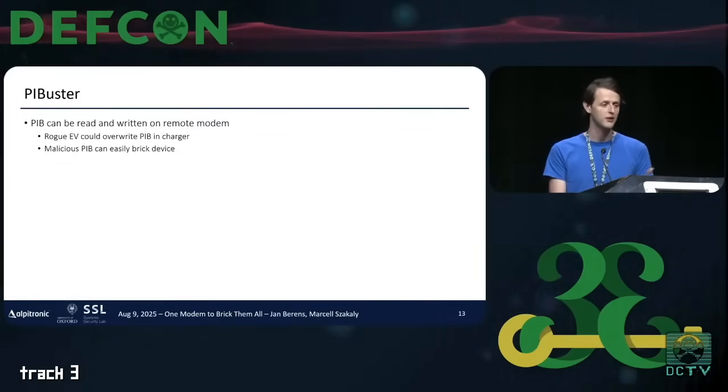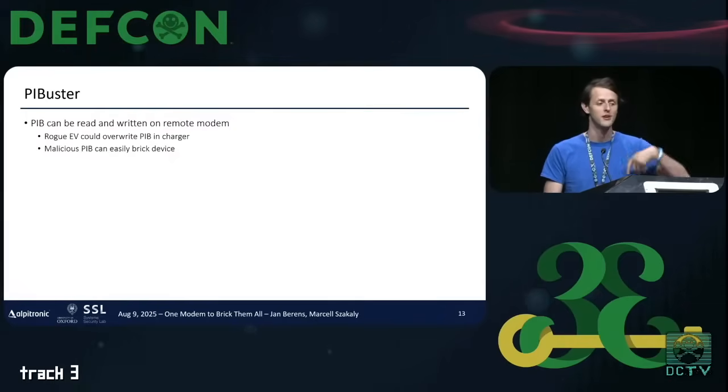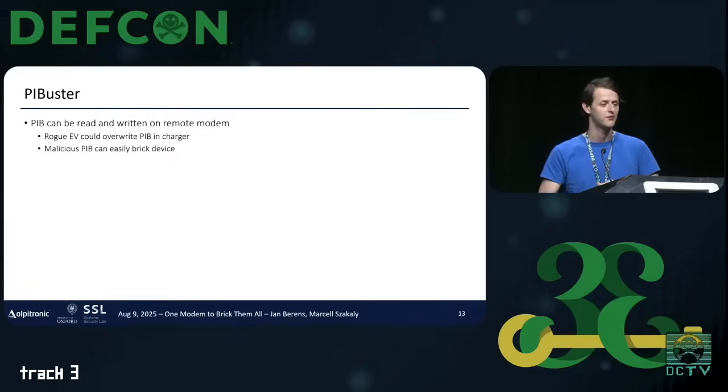And now you might ask, how bad can this really be? Turns out malicious PIBs can quite easily break a device because, for example, they can essentially tell the modem to stop communicating with the outside world entirely, both via the power lines and via the host interface, just stop existing.